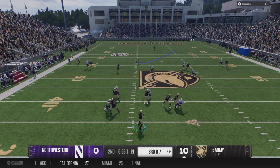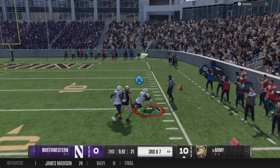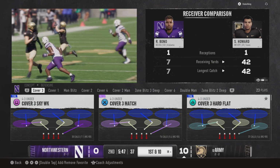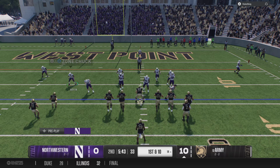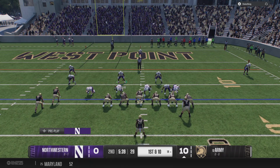On third down, going up top. Looking for a deep man. And he's got it inside the 25. And they'll do more than move the chains. They'll move that thing more than 30 yards down the field before he's finally stopped. And the Black Knights will snap it on 1st and 10.